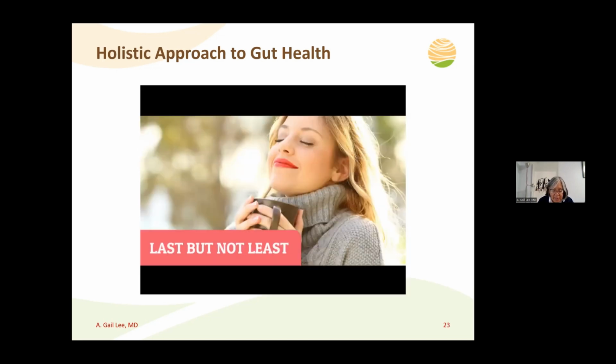And last but not least, we need to make sure that, for example, when I talked about the last step of the 5 R's, our mental health is very important. All right. So it's all interrelated. Our brain health, our mental health, our physical health is all related. So those are important things also to look at, not just to say, oh, you have an imbalance in your gut, I'm going to give you this pill. It's not just the pill.